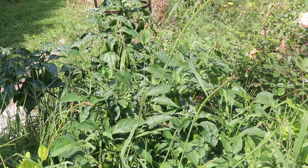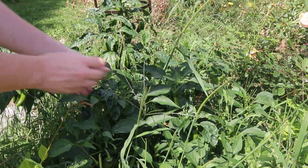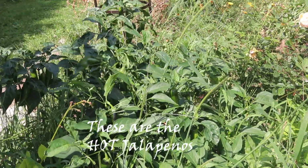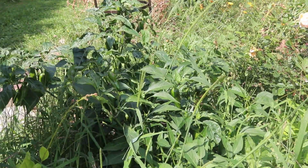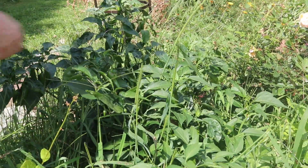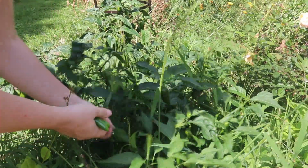Alright, we're gonna see what jalapenos are in the weeds here. Looks like there's a whole bunch. I'm not really sure what I'm gonna do with these, to be completely honest. I think every year I grow more peppers than I know what to do with. I need to stop that, but probably won't listen to myself.